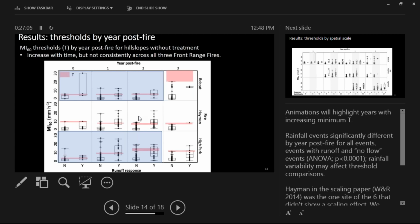And from personal observation, Joe also noted, and this will be interesting later when we look at our rainfall maps, that the monsoon effect was maybe a little stronger in the Hayman fire, because he has worked in Bobcat and Hayman, and he helped me in the High Park fire, too. So he said the monsoon effect might be a little higher in Hayman. So these soils are just having a hard time. They're eroding, vegetation just can't get a hold, so these thresholds are just not increasing.